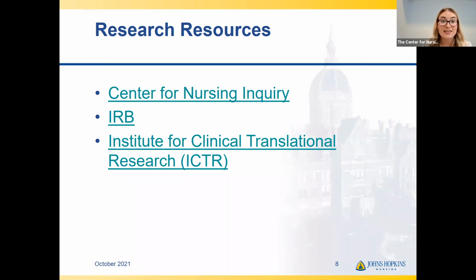And then finally, the Institute for Clinical Translational Research is a great resource. It's a National Institutes of Health supported center, and they provide tons of consultation services to Hopkins researchers. So if you need help with biostatistics consulting, study design, ethics consulting, they are here to help, and they're a great resource to turn to.